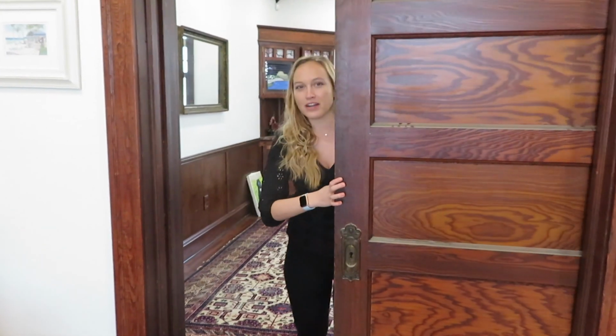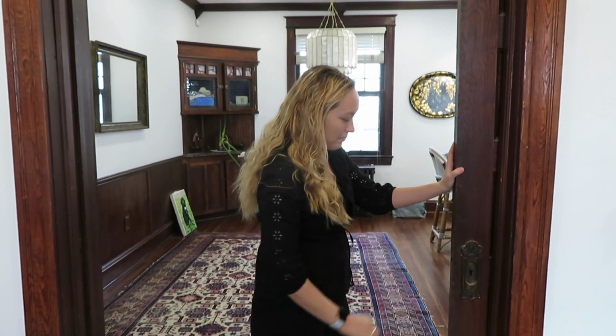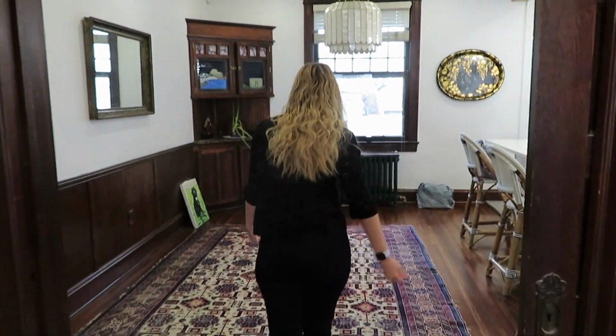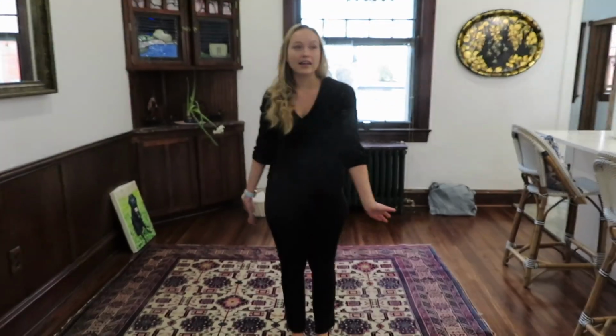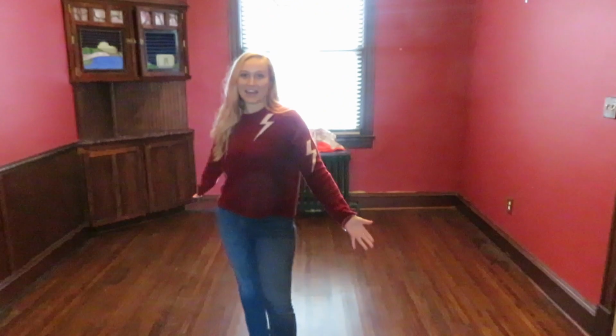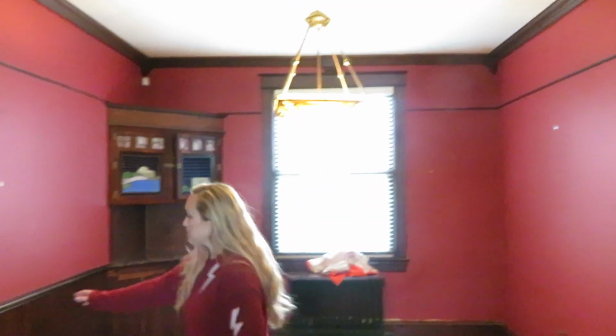A massive pocket door that separates the living room and the dining room that we never close. This was here already, we didn't add this in. And then we walk through, this is the dining room. As you can see, it underwent a huge change from what it was like before. Just a lot more bright. Again, we added recessed lighting.